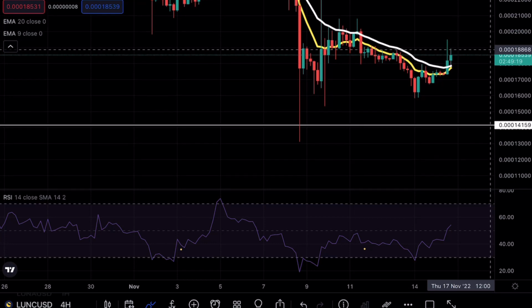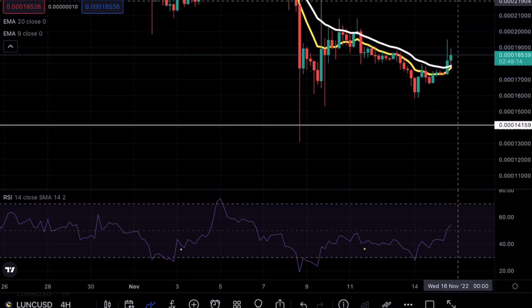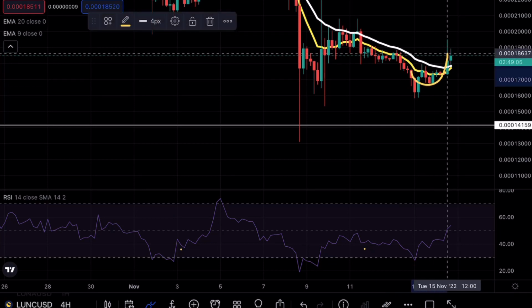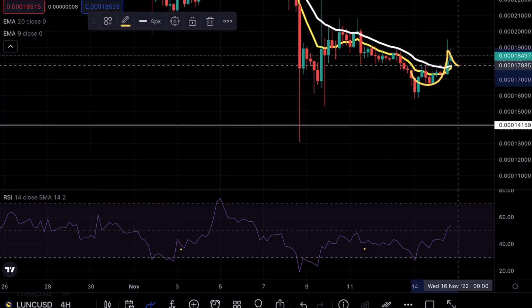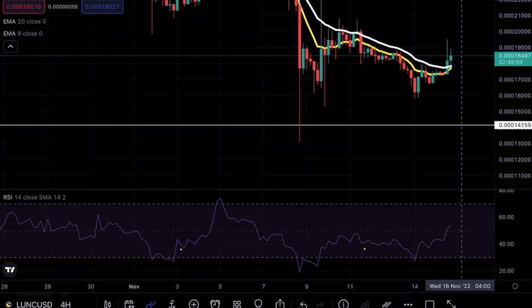But we have to keep in mind that right now these exponential moving averages are acting as a support level. Usually when you tend to see this, we do have a very large move set on Luna Classic, but because of the volatility recently in the crypto markets, we have to be very, very careful and make sure we get in on the proper entries. Right now, we would have to wait for a possible pullback opportunity on these exponential moving averages, see whether or not they can continue holding on the 4-hour chart, and then that continuation.